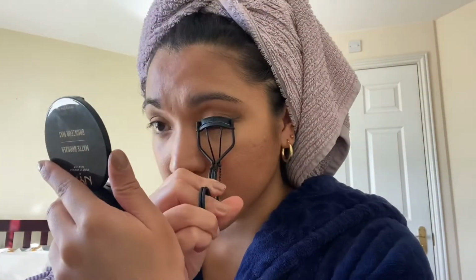Anyway, so I just finished doing my eyes. I haven't done the mascara bit yet, so that's what I'm doing. Can you see that? How crazy is that compared to my other lashes? Like here, and then if you look at the side, I hope you can see that. I can't really see. And that's with no mascara yet.